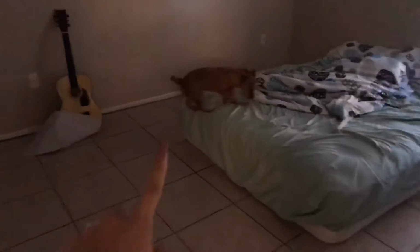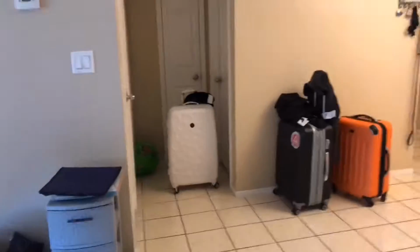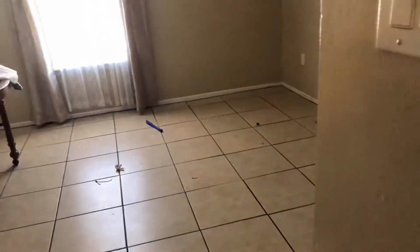And then our room, pretty much empty, just a bed here, and then the other room over there. Mother-in-law cleaned it up already. This is where she was staying. But this is clear, we just have to sweep it up. Where her bed was, there's nothing in here except for, oh, look at that, her old shoes, which she didn't throw away. And then the bathroom.